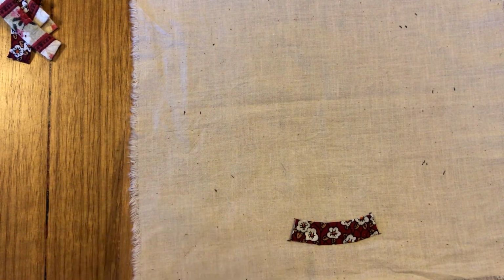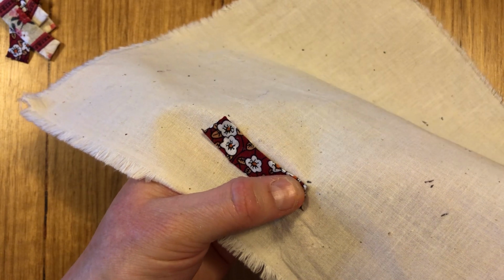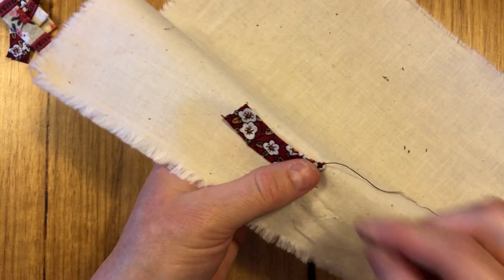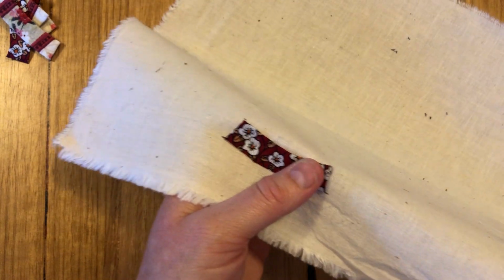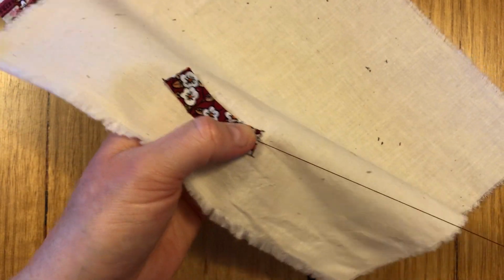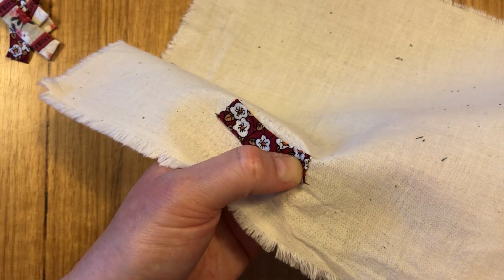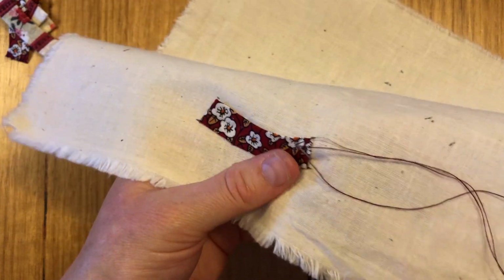So again, just putting a knot in the end. And so yeah, I've just got this stuck down with a tiny bit of Yoo-hoo glue, and what I'm going to do is just pop up from the back. And then I'm just going to do tiny little stitches, just capturing the edge, and you can just go back in. You don't even need to do them super close together. It just needs to be enough to hold that little edge in place. And so you'll just work your way around all of the pieces, just anchoring them in place.